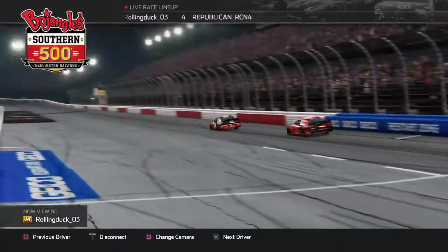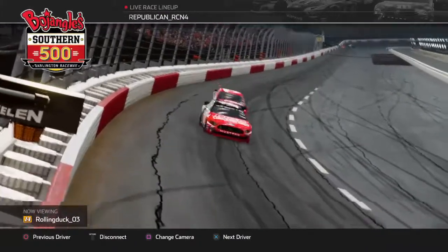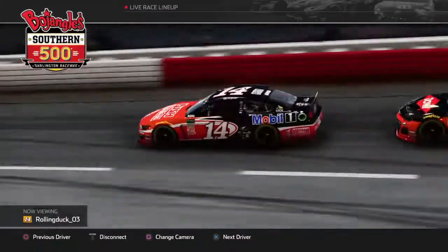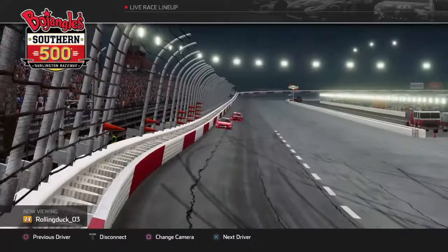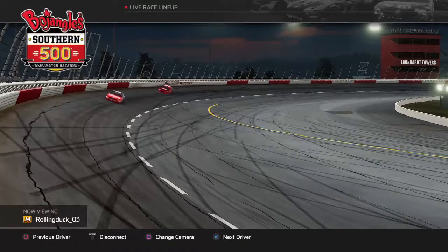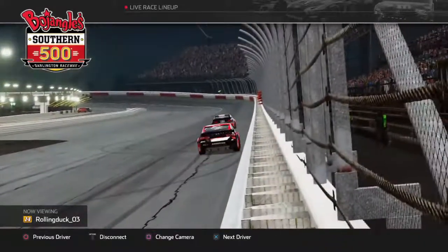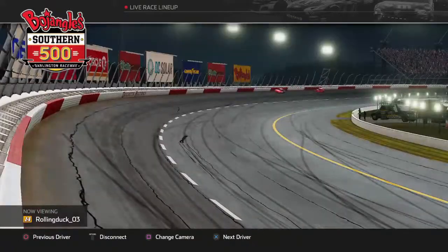So far, very clean, caution-free race. At Darlington, you would always expect a caution, at least one, but surprisingly, no caution yet, as the 3 gets very loose on exit. He saves it once again, but he's going to lose a lot of time to that 14. So running 3rd right now, I think, is Awesome. We're not sure yet. Everybody has made their stop so far, it looks like. When will they make their next?